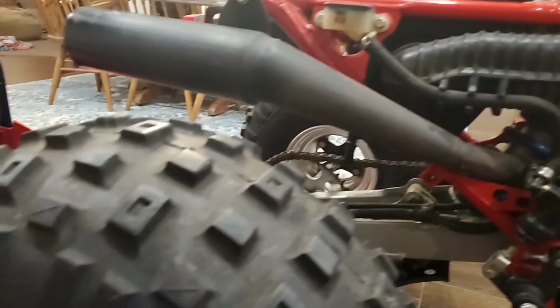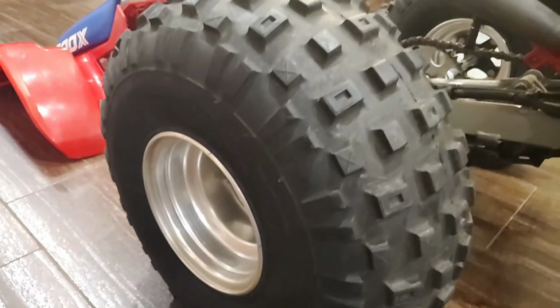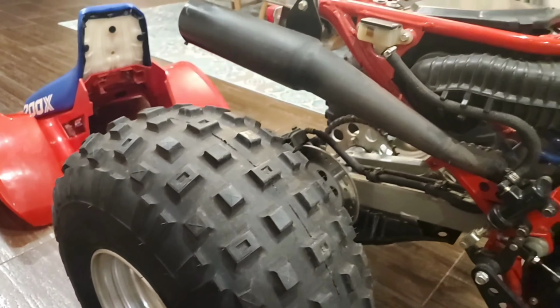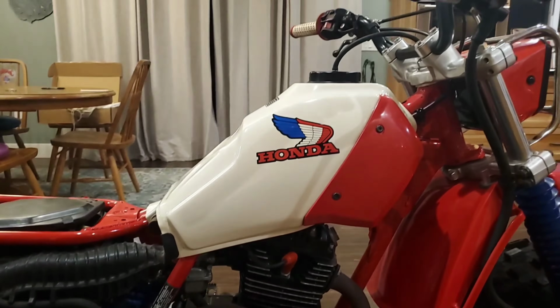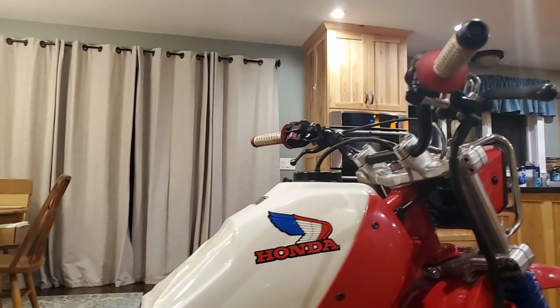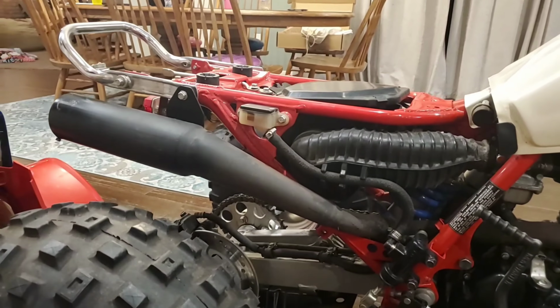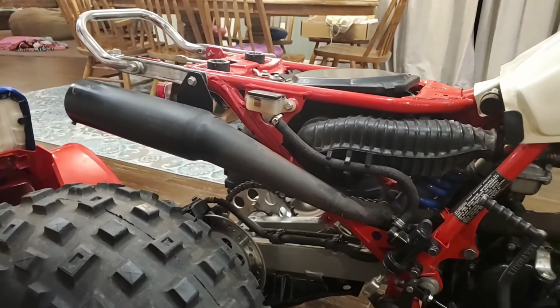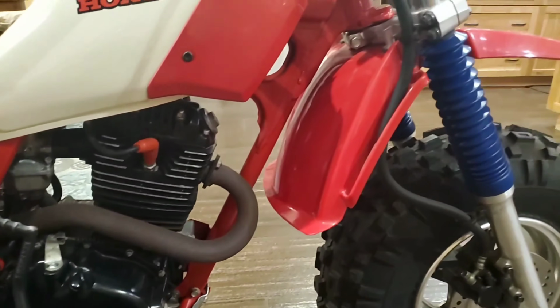So I am pretty pleased to be the caretaker of this machine for the time being. It doesn't get any better than this. I suppose you could find one as nice with original grips and original muffler on it, but if you've got to settle for something, at least it's not a DG, it's a rare Bassani. Original fork boots, I'm sure.